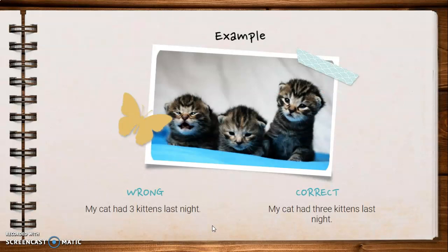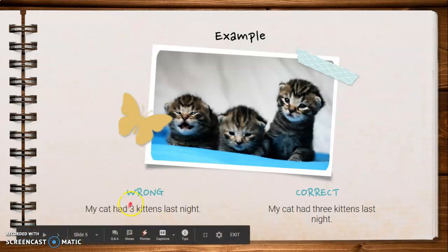So for example, as you look at these cute little kittens, my cat had 3 kittens last night. Incorrect is using the digit 3. The correct way to write this sentence is my cat had three kittens last night, using 3 in word form.